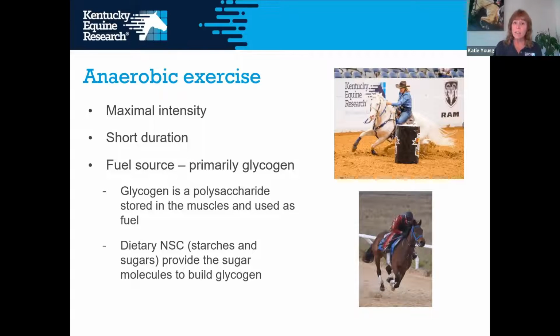The fats that are used to fuel aerobic exercise come from the fat in the horse's diet. There is some natural fat in most of the typical ingredients in a horse's diet. Forages do have some small amount of fat. Oats have some fat. Corn has a little bit of fat. So there's naturally some fat in the horse's diet, and so we're not just relying on added vegetable fats such as soy oil or such.